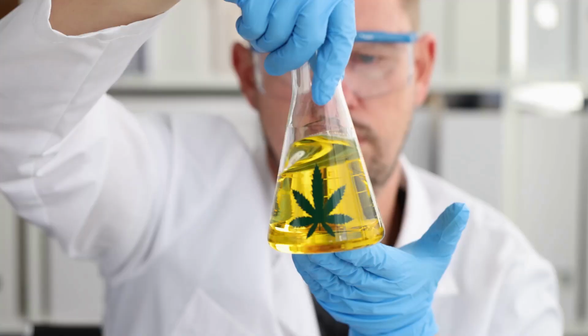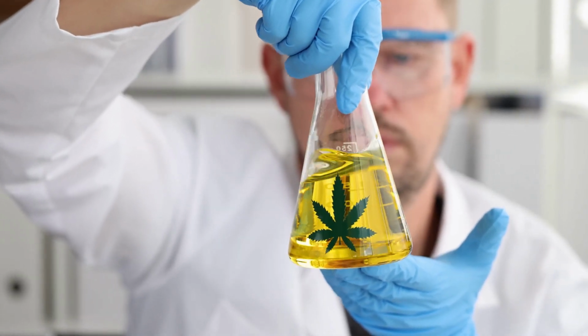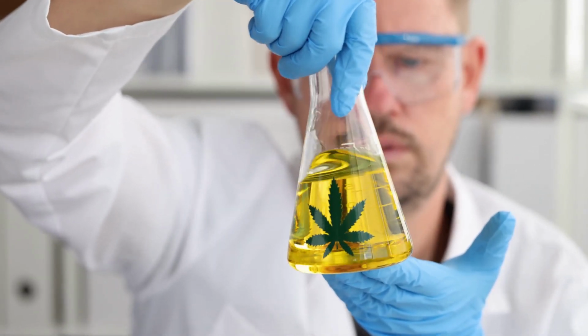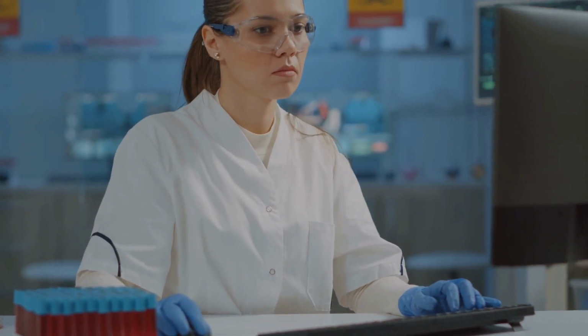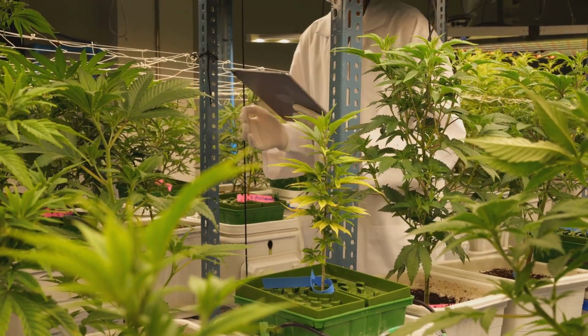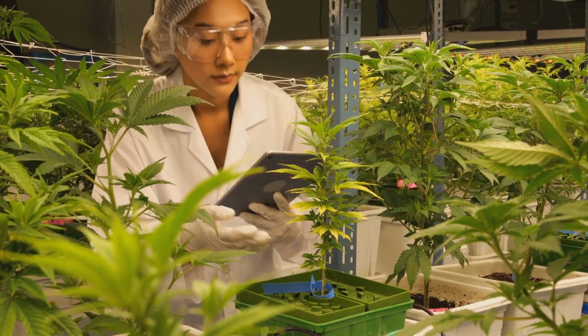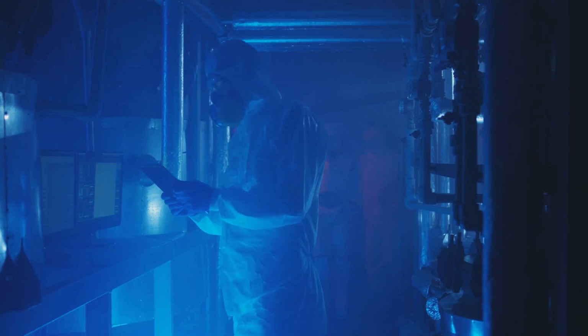HHCA holds immense potential, not just in the realm of synthetic chemistry, but also for its biological activity. The discovery of HHCA marks a significant step in cannabinoid research. From its origins in the lab to its potential impact on human health, HHCA represents a new frontier in chemistry.